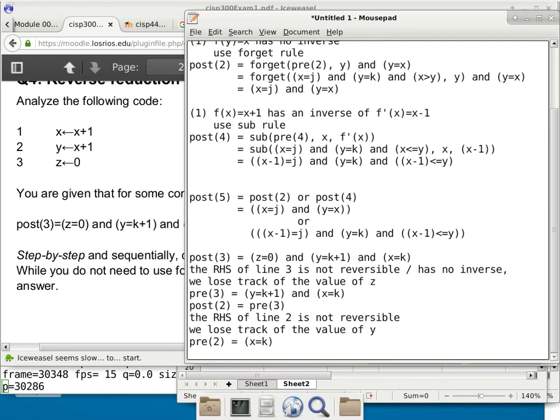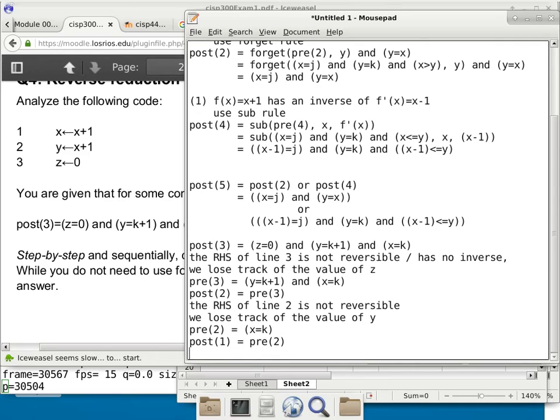Then you try to go back one more step, and you say the post condition of line 1 is the same thing as the precondition of line 2. I don't need you to explain it because these lines are sequential and it would be quite redundant. Now we look at line 1. Line 1 is kind of the tricky one. Yes? Go ahead.